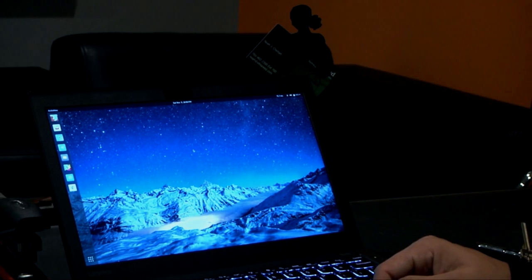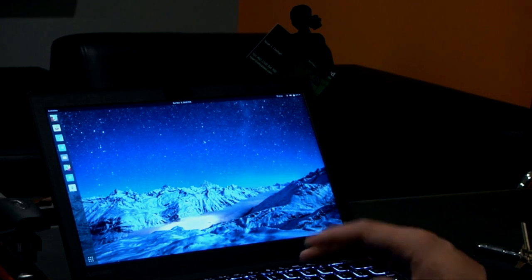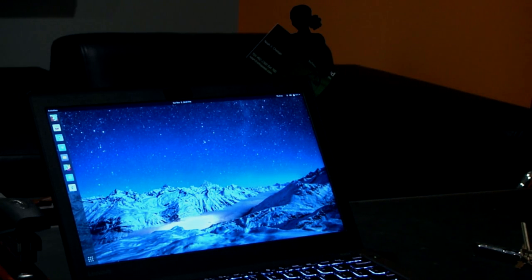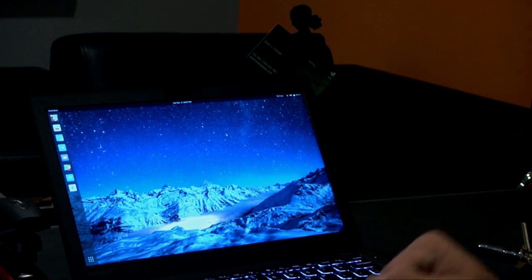I've been using it for about an hour now, and the network has stayed solid. Everything just kind of worked out of the box. The only problem I'm having is I'm not able to disable this stupid tap to click on my laptop. So I'm going to see if I can get a hold of Beard and ask him for some help with that. But so far, so good. I'm really happy with this install.